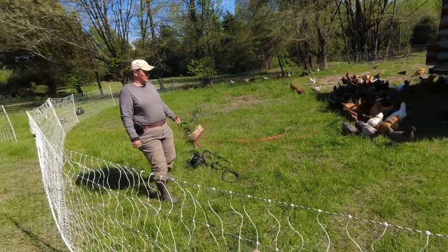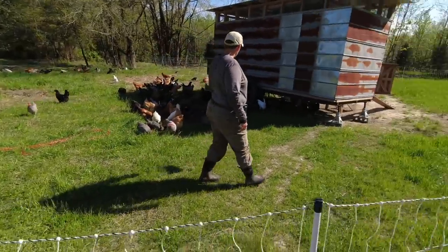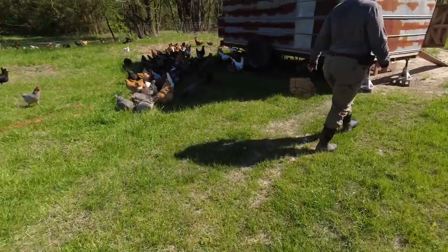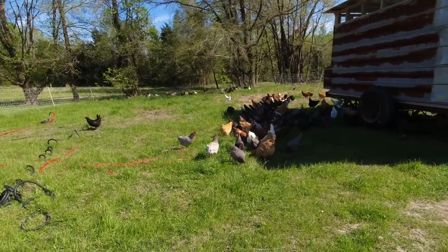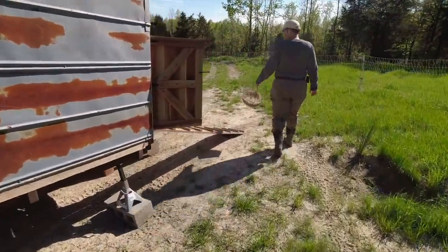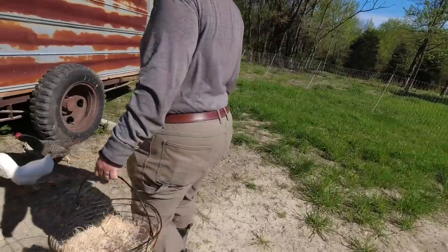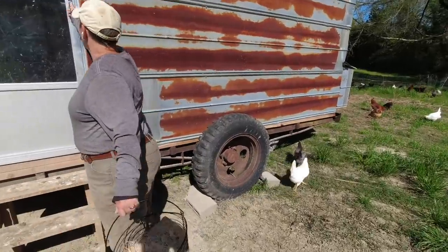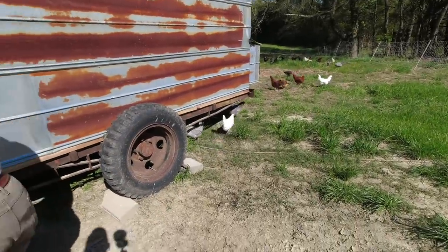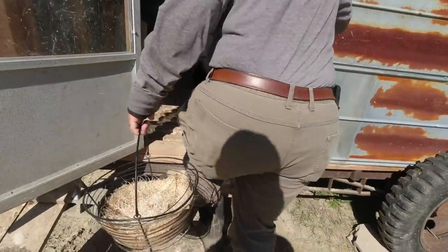Moved the water fence, got the coop moved. They're all over here, very little coaxing today. Everybody went right for the new spot. A lot of these girls are young. A bunch of them were born in November, so they're just now starting to lay. I want y'all to see some of these eggs that we're getting.